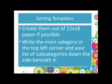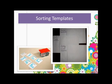Okay, and then you're going to need your sorting template. So I know some of you made sorting templates out of 12 by 18 paper for paper sorting, and if you did those, you're going to use those again for embellishment sorting. If you didn't, if you used the dividers and the box method for paper sorting, you're going to want to create those 12 by 18 templates now. And to do that, you want to write the main category in the top left corner and the list of subcategories down below it.